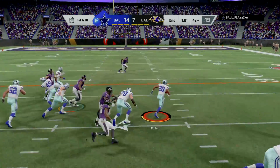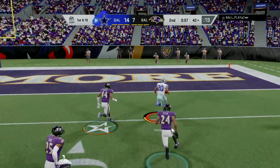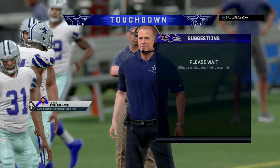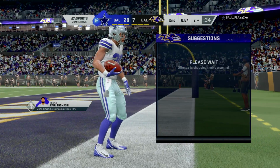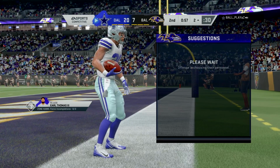They'll go with Pollard here on 1st down. He's got a first down and more inside the 30. Down the numbers. There he goes. Touchdown. Cowboys. Tony Pollard, 42 yards. And the Cowboys, they push out in front further.